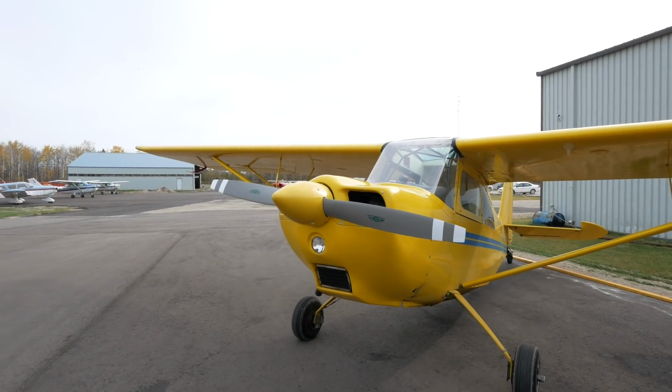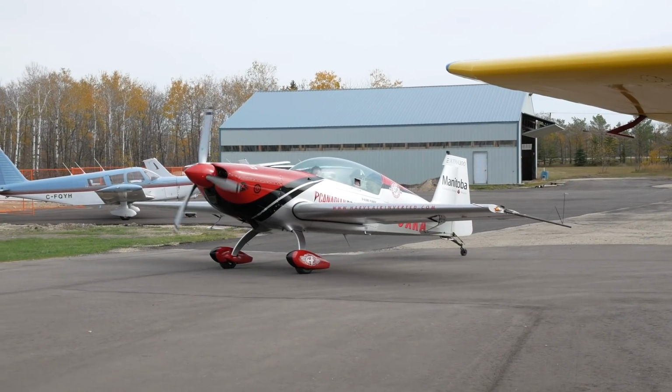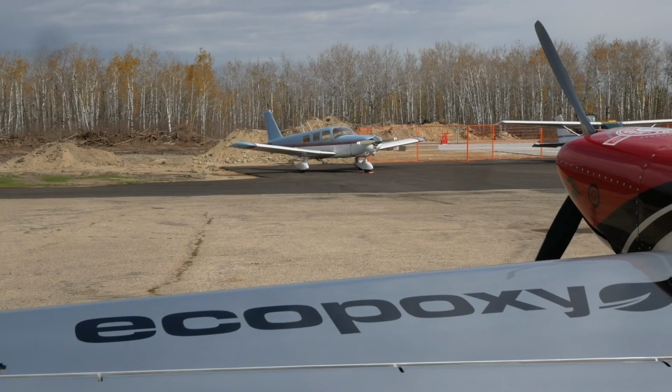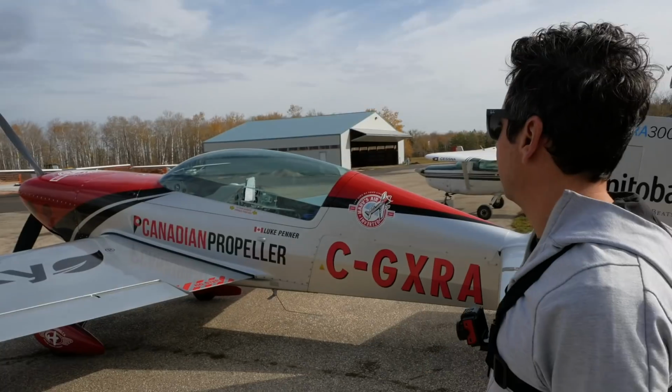When we stopped in Winnipeg, I sent Blake for his first tailwheel lesson and of course a ride in the Extra 300. It's cool to see your plane sitting there parked beside it. Yeah, I know, right? From the minivan to like the crotch rocket.